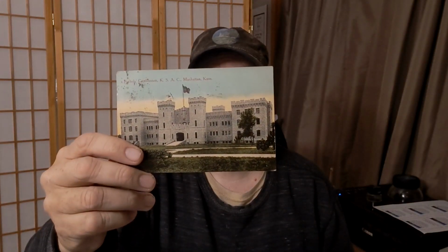This looks like a post office. It's an old colorized version. Looks like 1913. Right there. And this is some form of building. I'm not sure exactly what, but again, early 1900s. And this looks like some kind of early troops, cavalry. Have to look at that more closely.